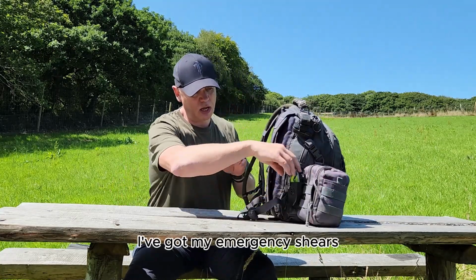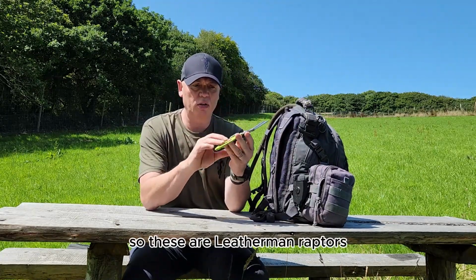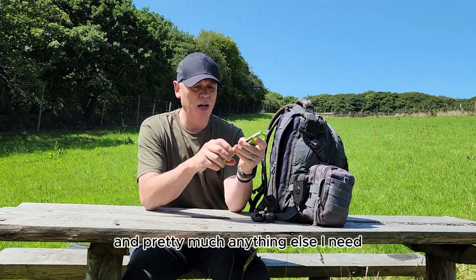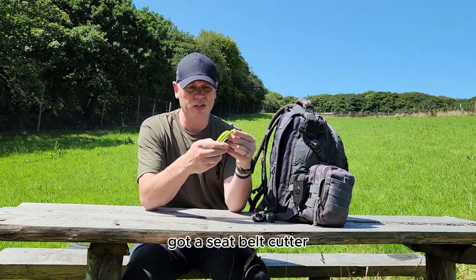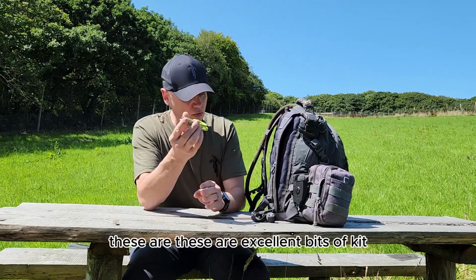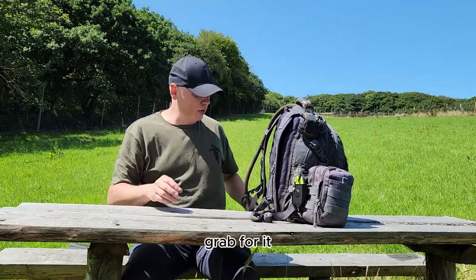Come around the front, I've got my emergency shears. So these are Leatherman Raptors. They go with the first aid kit, and pretty much anything else I need. It's got a seat belt cutter, it's got a glass breaker. These are excellent bits of kit. So that stays on the outside where I can reach and grab for it.